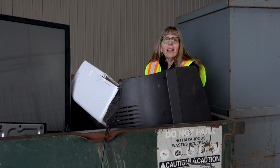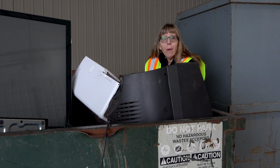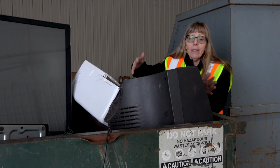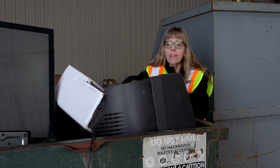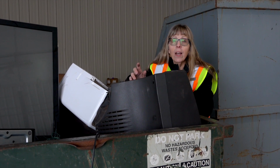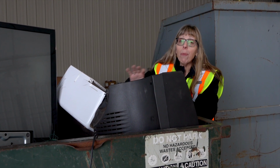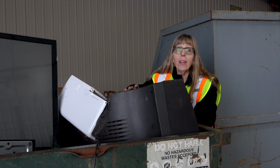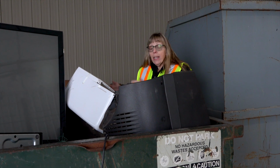These are actually illegal to throw into your trash. So any kind of computer monitor or TV, it's basically the monitor. It's cathode ray tubes in these screens, and then with the laptops or computers, it's the metals in those. So it's important not to throw these in the garbage. That we manage these in the appropriate manner. That is regulated. We have to manage it in a certain way.